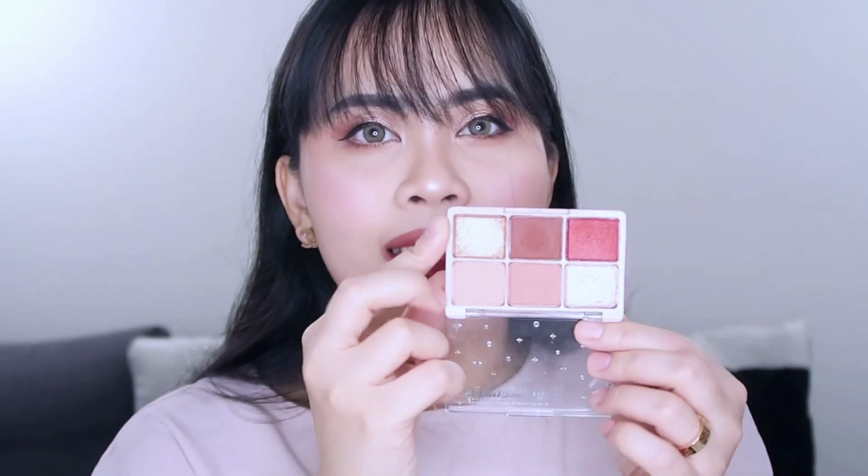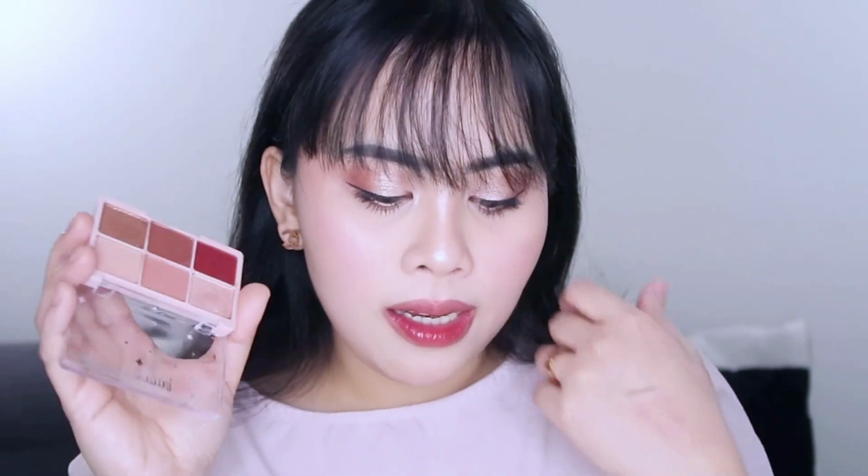Ang pinaka first talaga, like yung nag-stand out sa akin na itong si Shabam Eyeshadow Bar Palette. It's pigmented, mas lalo na yung mga shimmer or like parang almost glittery shades. They are very, very like beautiful. As in, ang ganda talaga nila sa eyes. Mare-recommend ko talaga. I do really love this.